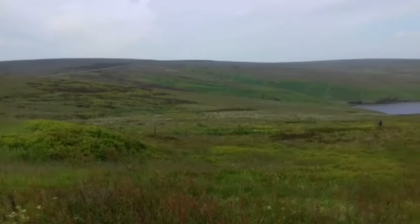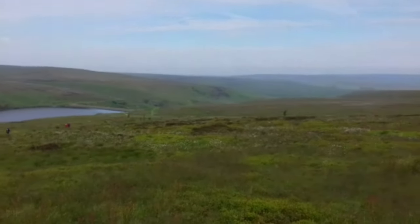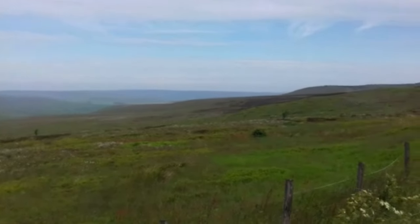This landscape is absolutely incredible. Look at this. Can you imagine having this as your back garden?